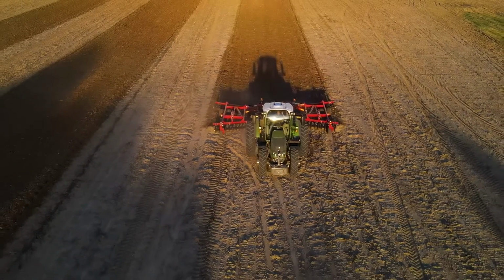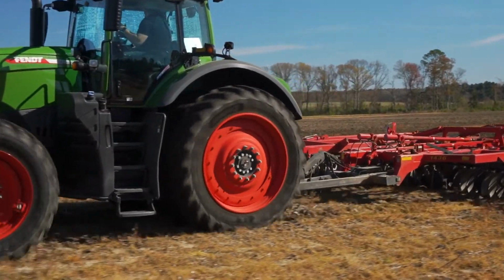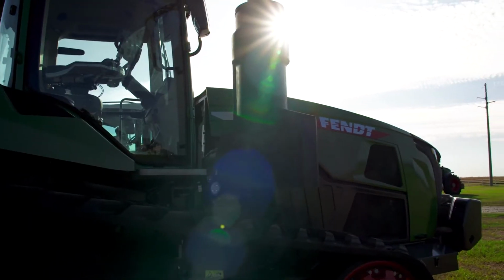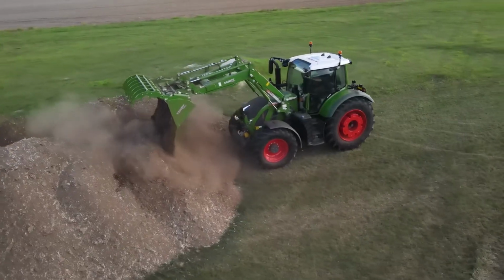Obviously, fuel is a huge cost for us. We've tracked it over acres, and it ends up being about a half a gallon less on fuel than what a Deere would be. And fuel's not cheap. It adds up in a hurry. When I first get in it to take off, I have to hit the throttle and look at the RPMs to make sure it's running. It's just eerily quiet in there. The fuel economy has been very good, 25 to 30% better fuel efficiency over our last tractor.